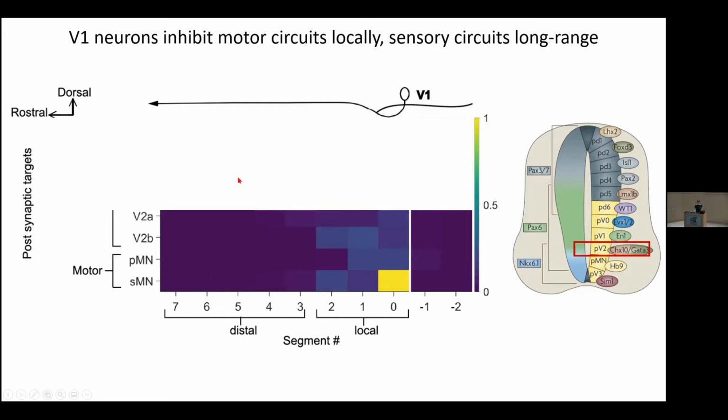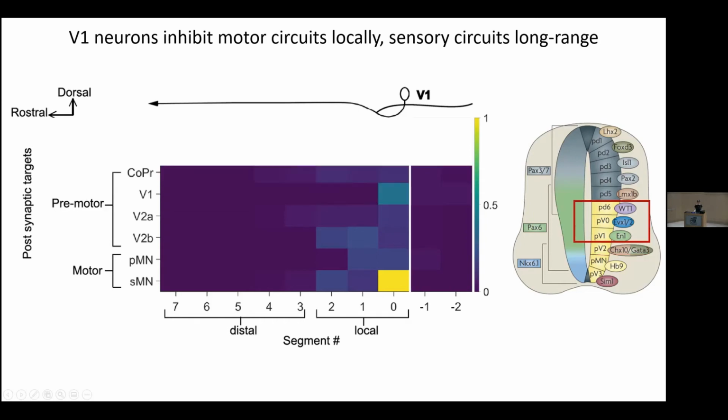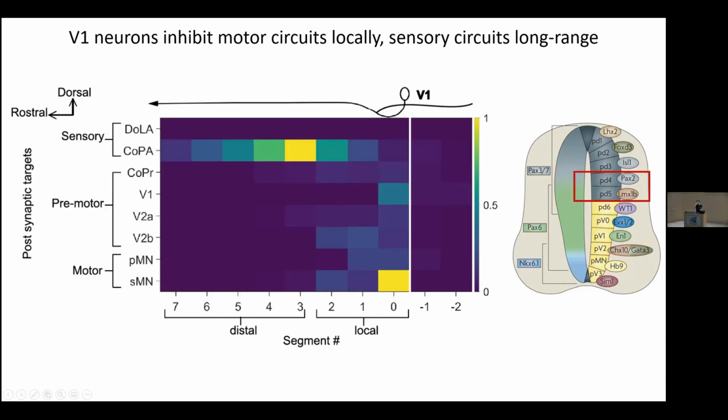Results were pretty similar looking at a couple of different populations of premotor neurons that are known to be in the ventral horn and responsible for some kinds of locomotion. But when we include the sensory neurons in the dorsal horn, you see a really different pattern, with inhibition maxing out 3 or 4 segments away and tapering off from that. So this suggested to us that these neurons inhibit motor circuits very locally, but sensory circuits at long ranges.